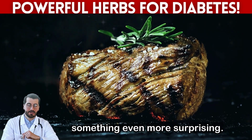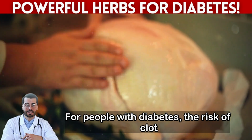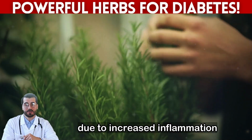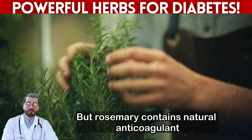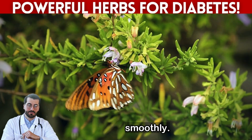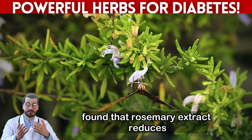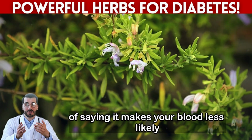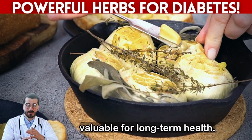Here's something even more surprising. Rosemary may help prevent blood clots. For people with diabetes, the risk of clot formation is higher due to increased inflammation and poor circulation. But rosemary contains natural anticoagulant properties, meaning it helps keep your blood flowing smoothly. A study in Thrombosis Research found that rosemary extract reduces platelet aggregation, which is a fancy way of saying it makes your blood less likely to form dangerous clots. That's another reason why this herb is so valuable for long-term health.